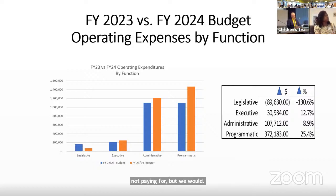And then our programmatic increases. Here, that's where that staff development and training would be, the promotional activities that I mentioned, and also our Pritzker funding will be ending this year. And so we will be absorbing the cost for our Pritzker fellow into our salaries and benefits in this area.